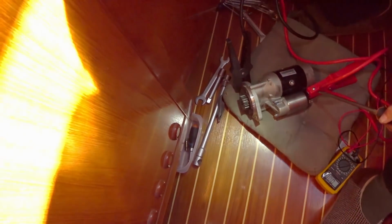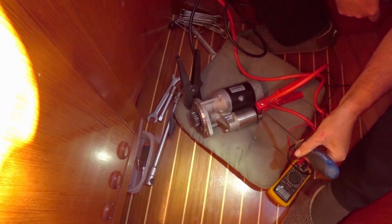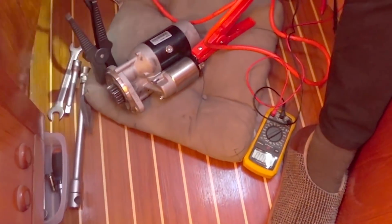Okay, and that shot out again, didn't it? It did, yeah. So there's nothing wrong with it. So why isn't it working? I don't know. I'm going to put it all back together, and hopefully that will have done the trick. Maybe.